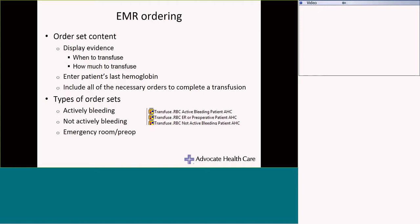So what you'll see in the slide here is we used evidence and input from the clinicians to say, what do you want to show to help drive decision-making at the point of ordering? So I think the first thing that we were really instructed to think about was provide the evidence in a clear, easy-to-read format, and then some suggestions around what amount of blood product might need to be transfused for this particular case. So that was the first requirement. The second was showing patient-specific information, including the last hemoglobin, so people can make a personalized decision for that patient based on the last hemoglobin. And then include all the elements to complete a transfusion.